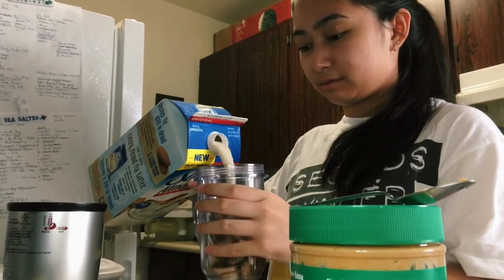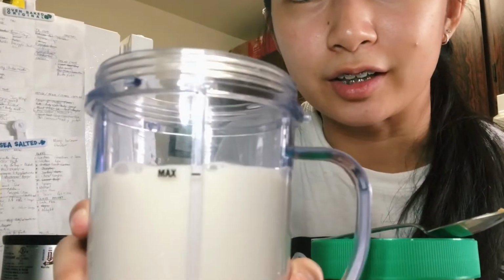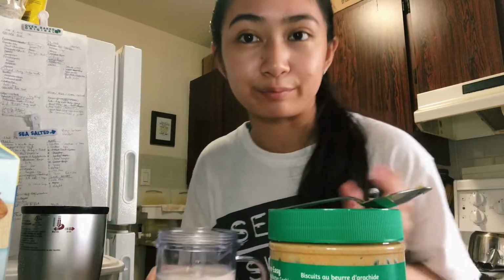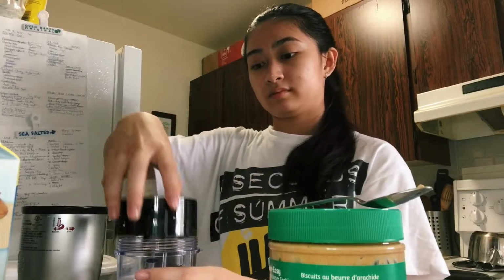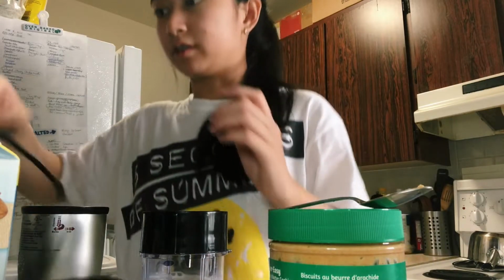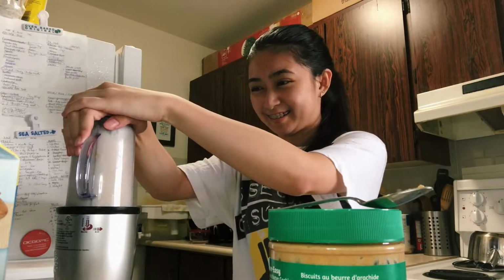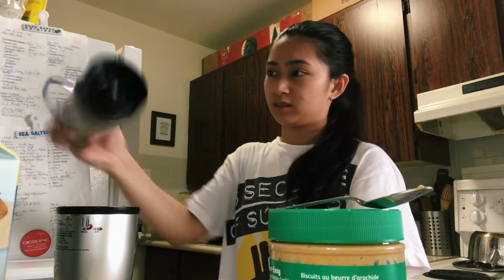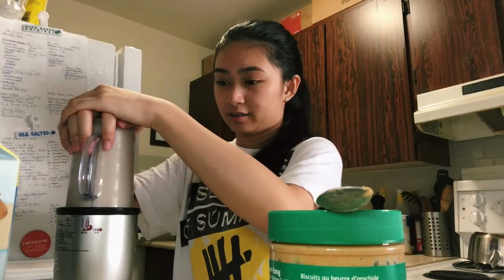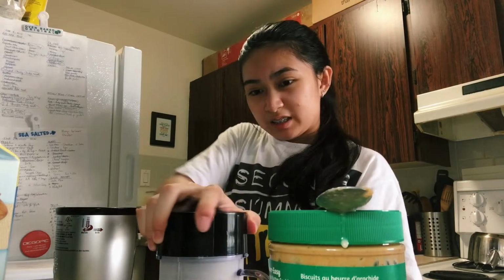Okay. There's like a max line on the cup, and that's usually what I fill it up to. It's kind of a bit over, but it's fine. And then I just blend it after. I think that's good enough. Oh my god.